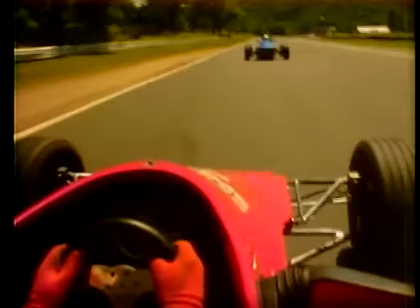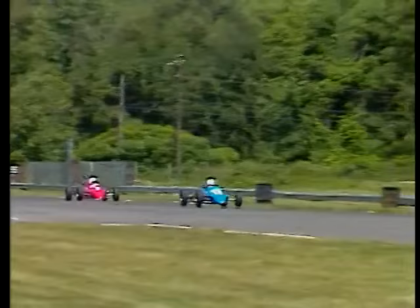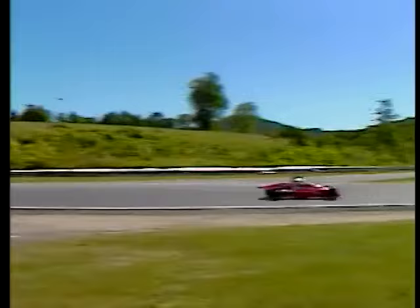Okay, we come out to the straightaway. Looking a lot better, but I think I'll just stay behind him and see what he's going to do next. Let's just let him go and start thinking about lowering the lap time around here.